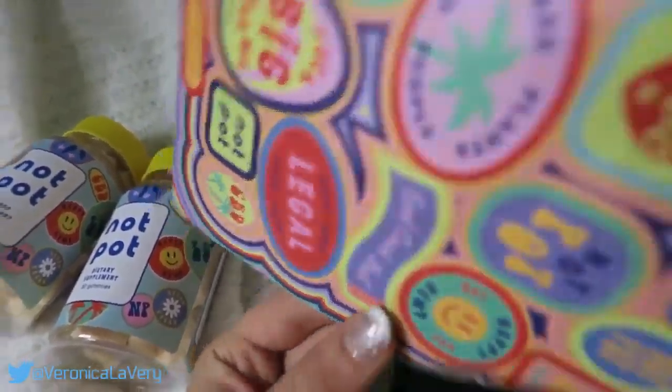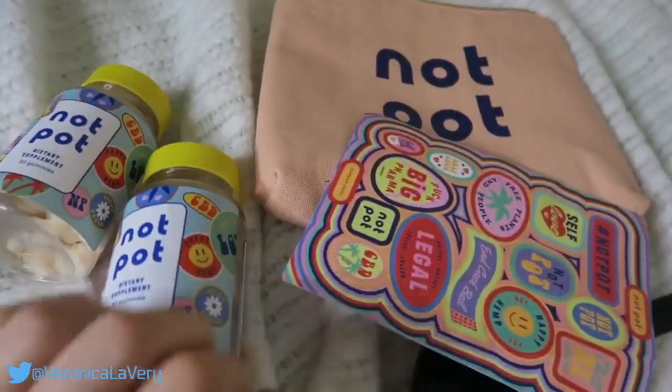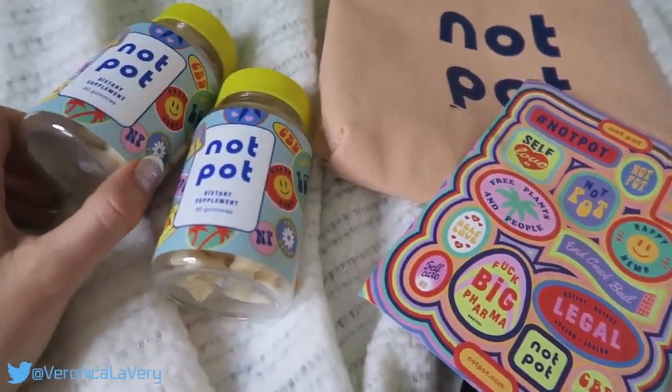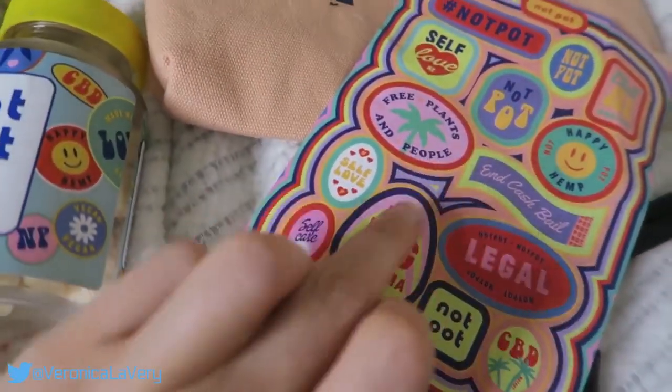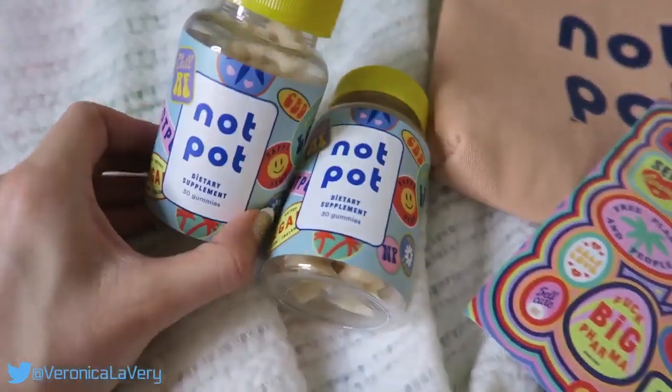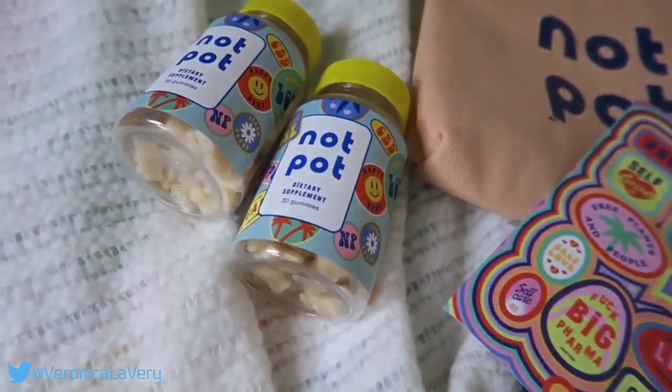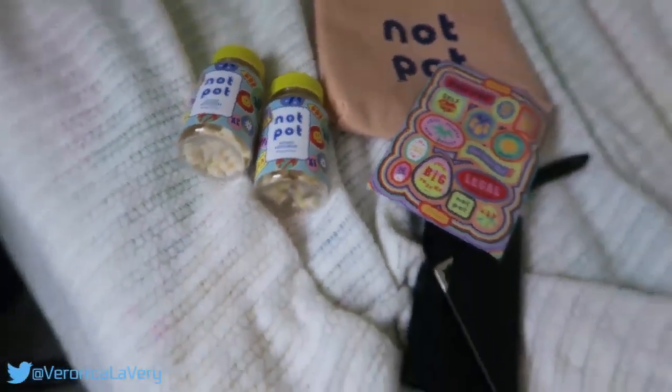The stickers, I feel like people are gonna wear it on their faces. For me, I maybe just put it in my planner or my computer, who knows. Fuck Big Pharma, that's cool. Okay, I love these, they look so yummy, I would eat some right now, but for me it's just for sleeping, so it has to wait.